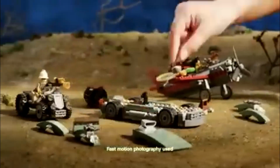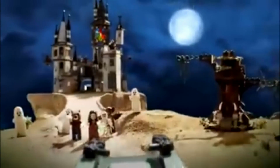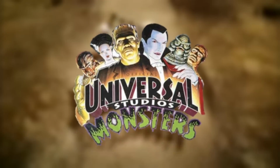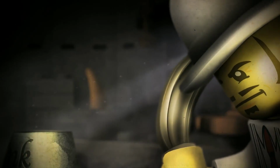Released in 2012, and some of those sets retired that same year, a couple of them made it into 2013, the line featured some of Lego's best translations of some of the most famous iconic horror characters of all time. One of Lego's own original creations, the sets took inspiration from the Universal Monsters roster of characters. Now the line appealed to both adults and kids.